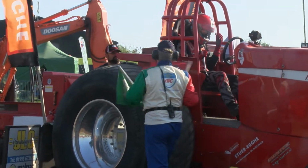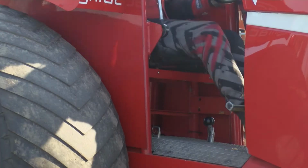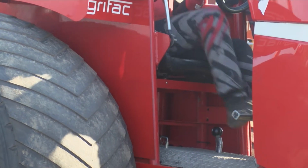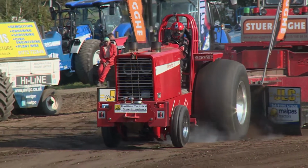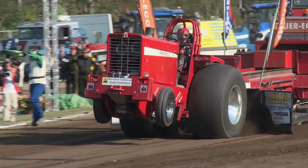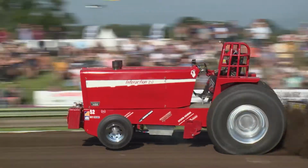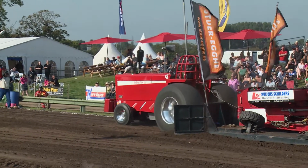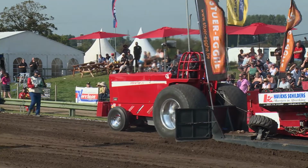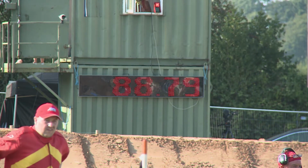Next up then is Interaction 2.0. Naomi Cools is flying the flag for the Interaction team in the pull-off. Nervous times for the teams on the start. They've done all they can now, and it's down to the driver. Oh, good solid start from Naomi. Front wheels hanging in the air. Drags it over to the right once again. We'll wait for the measuring tower to see just how far the distance is. It's a tad short, 88.79, but a cracking run nevertheless.